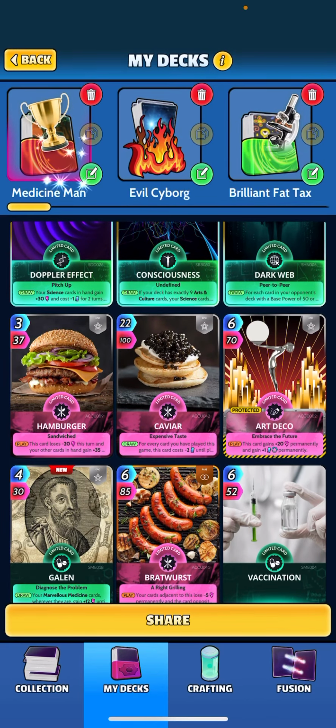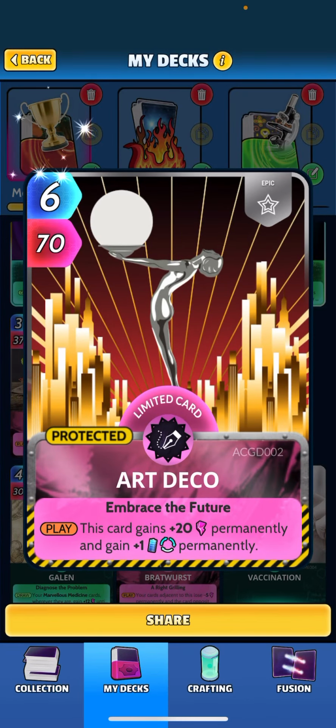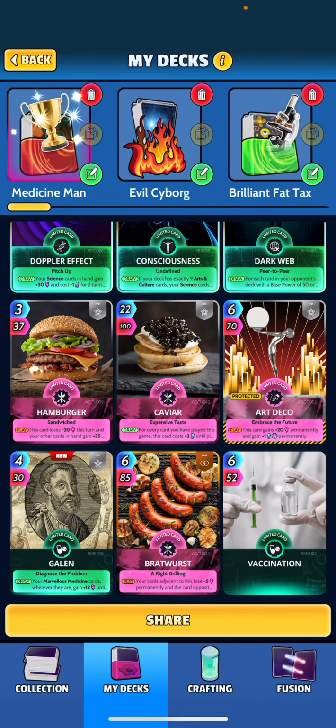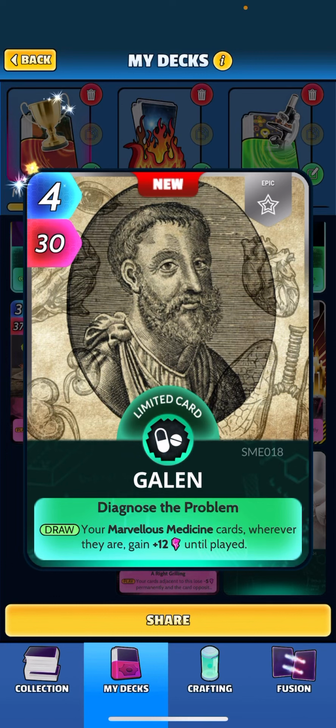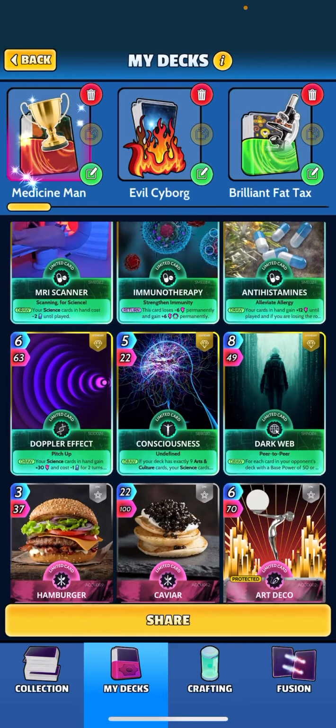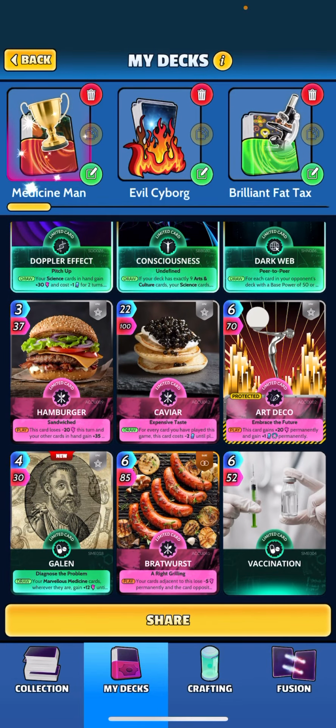Other cards, we have Art Deco, that's going to be our energy gainer, and it does get targeted by Dark Web, so we tossed it in. We've got Galeen, if I'm saying that right. When drawn, your Marvelous Medicine cards, wherever they are, gain plus 12 until played. So another nice little plus 12 on 5 cards. So some good stats there for only 4 energy.